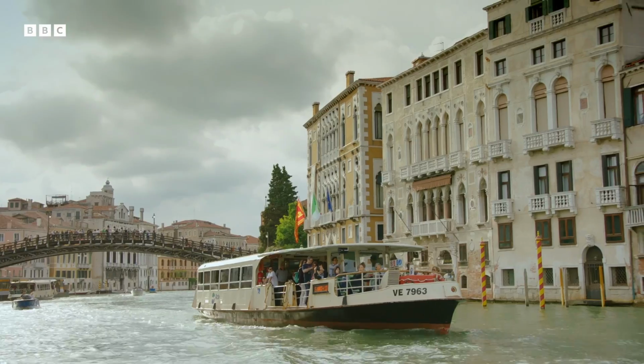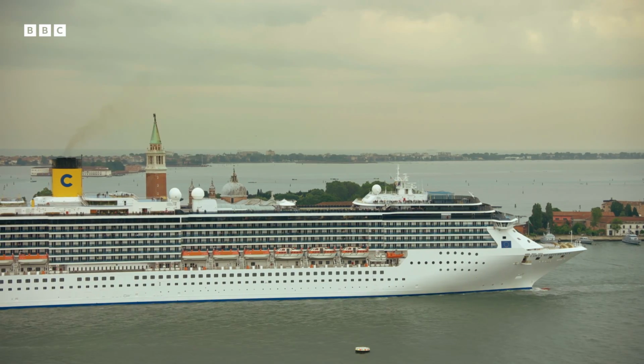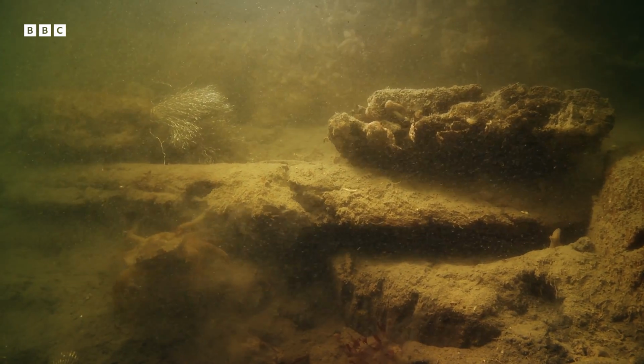Now, the 30,000 boats rushing around Venice every day are exposing the piles. The wash and the underwater waves from propellers are destroying the canal walls.